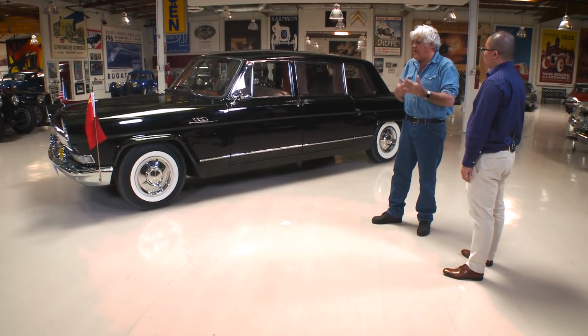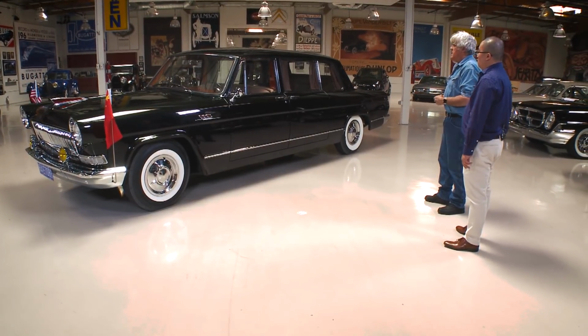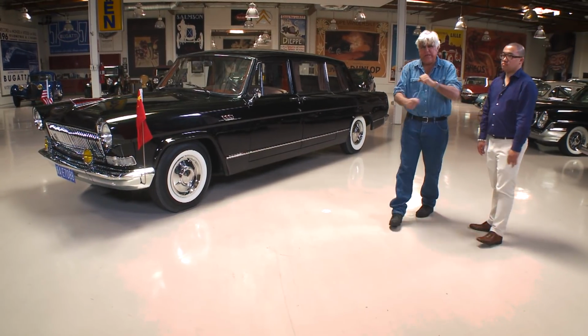Because no matter where you live, whatever vehicle you had when you were a kid or was famous when you were a kid, that's what you want to have. That's what's funny. It's interesting. Can we take it for a drive? Sure, we can take it for a drive. Hongqi.